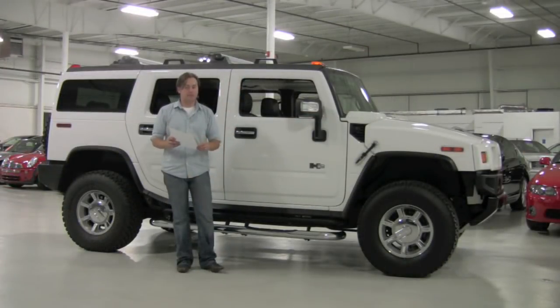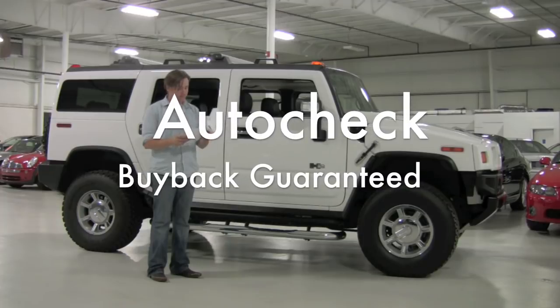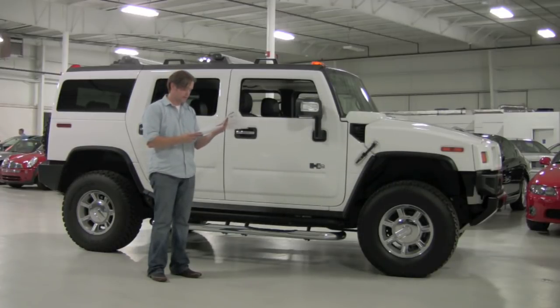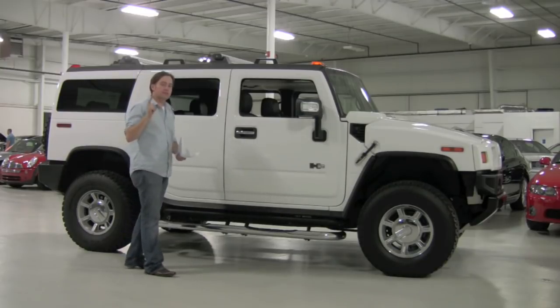In my hand here, I've got a copy of the AutoCheck Vehicle History Report, 2006 Hummer H2. The score's perfect. There's really no information on here aside from registration events, as it always is with us. It was a leased vehicle. We were lucky enough to buy the car off lease, but beyond that, there really isn't much else to discuss. No vehicle accident history, and obviously the condition speaks volumes.